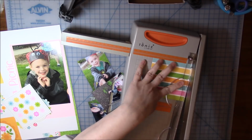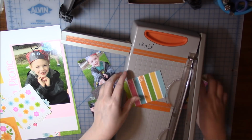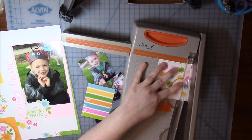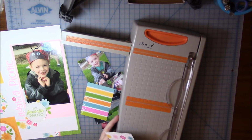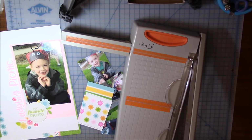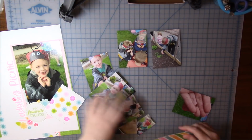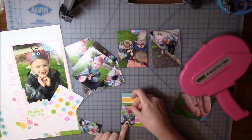But I'm going to cut down this striped one, and I'm cutting it to 3x4. There are some words on there still that I kind of cut off, but they're going to get covered up by the photo anyway, or embellishments, so I'm not worried about it. Then I cut this 4x4 card, and what I did was just cut off both edges so that the flowers show on both sides, and it looks like it was almost purposely made that way.